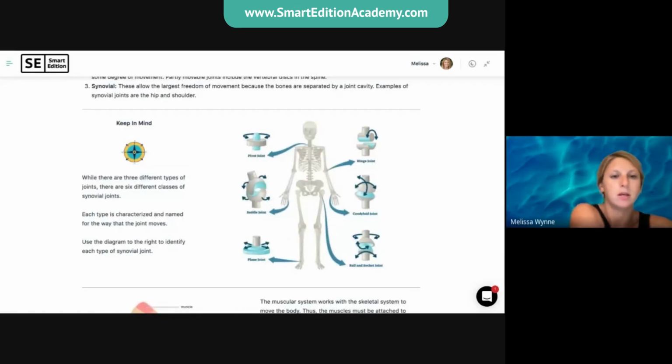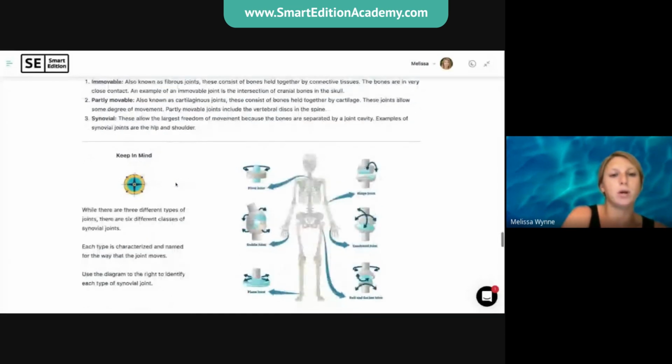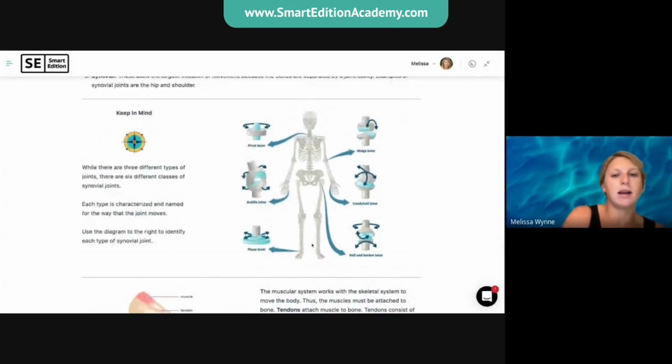So we mentioned there's 3 different types of joints. We have the immovable, partly movable, and the synovial joints. Those joints are actually characterized in their own different ways. You have your pivot joint, which you're going to find more in your neck. So your head pivots to the right or left, up and down. You have a hinge joint where you're going to find it in places like your knee and your elbow. It hinges like a door, and that's the only direction it goes.